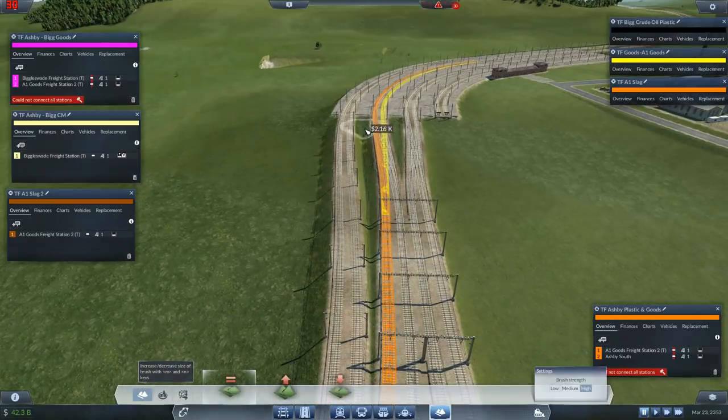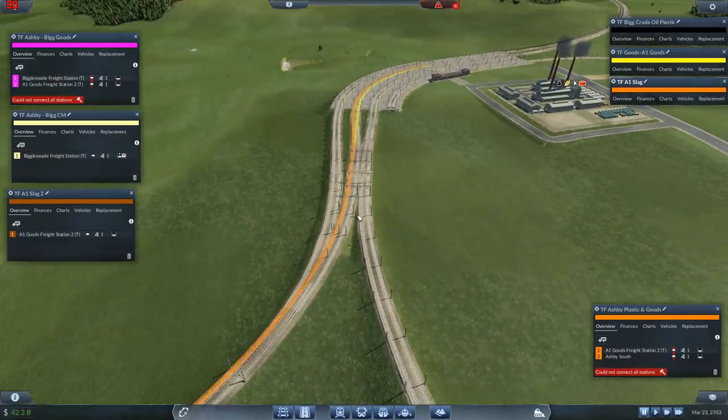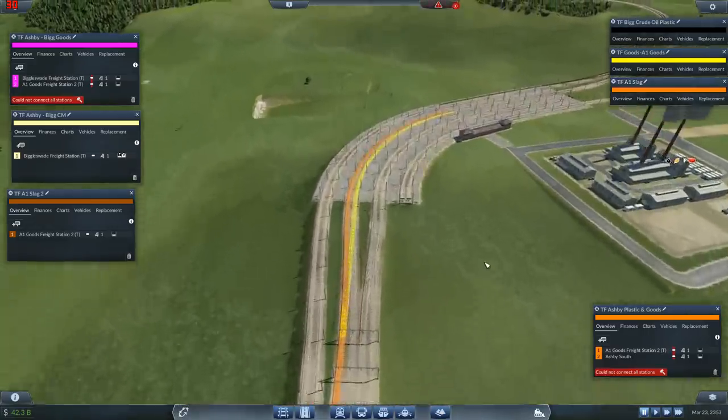Let's just do this because I just can't stop myself. Oh, God. Seriously, I'm addicted to flattening. There we go. And just do that one as well. Alright, cool. And we'll do the same with this one. Have these tracks fanning out and whatever.